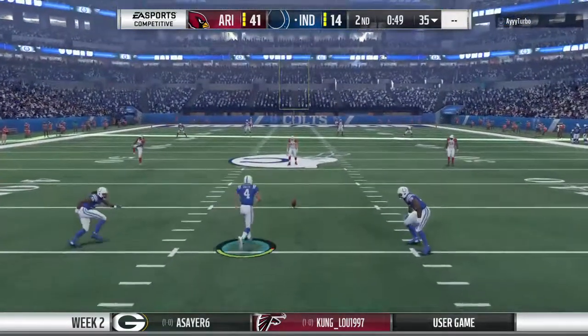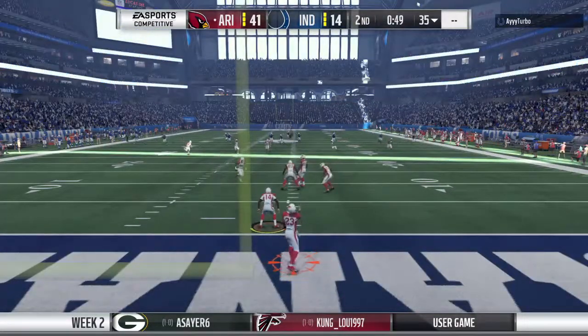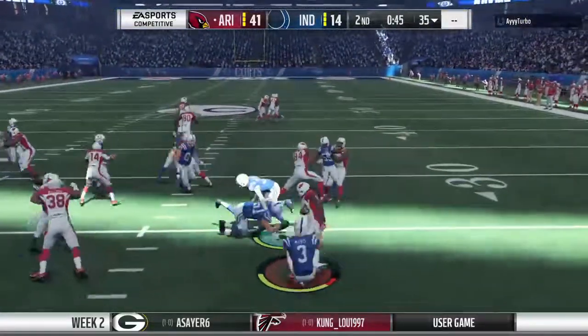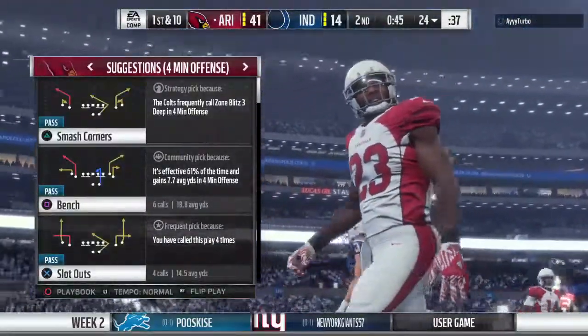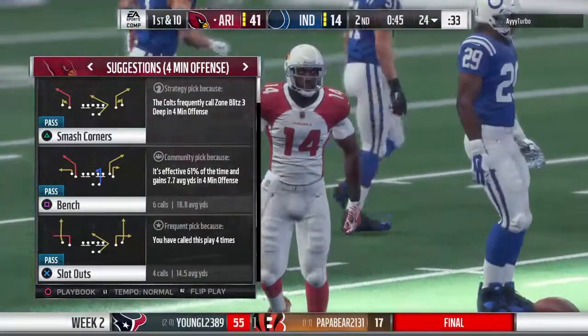Vinatieri out there to kick this one away. This is fielded a couple yards deep. And a pretty good return here. He'll be stopped just shy of the 25 at the 24-yard line. Arizona getting ready to go as they take the field. And we'll see how this is played.